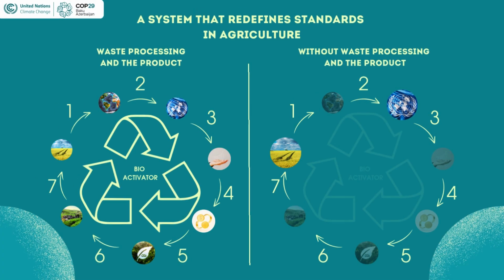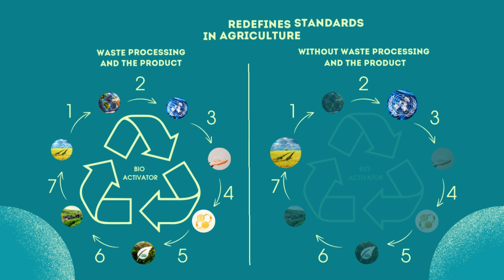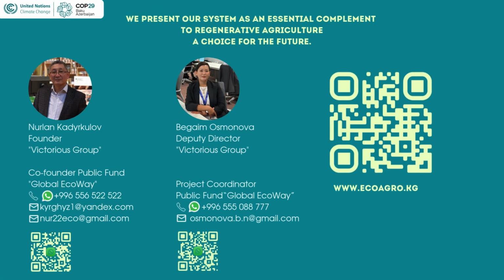Processing and the product create a chain where each element supports the other, integrating function and enhancing overall outcomes. Without processing and the product, the elements lose connection and the system loses integrity. We offer our system as a primary complement of restorative agriculture, the choice for the future.